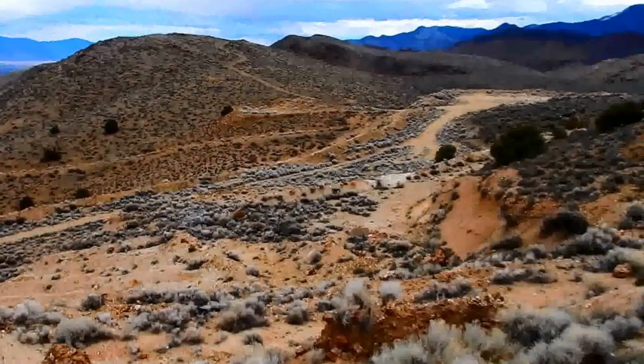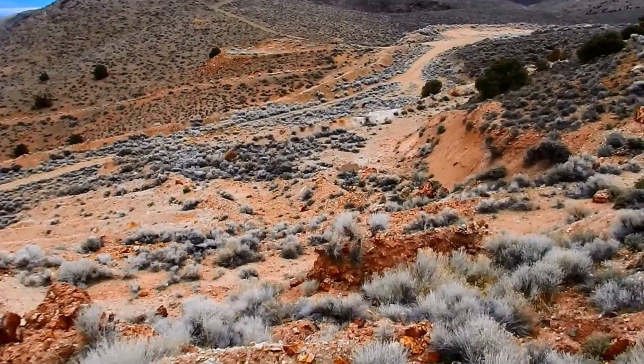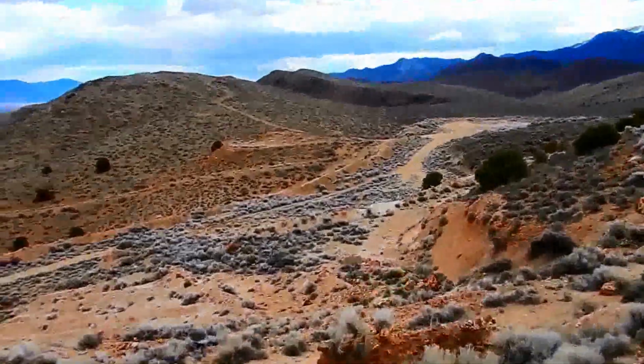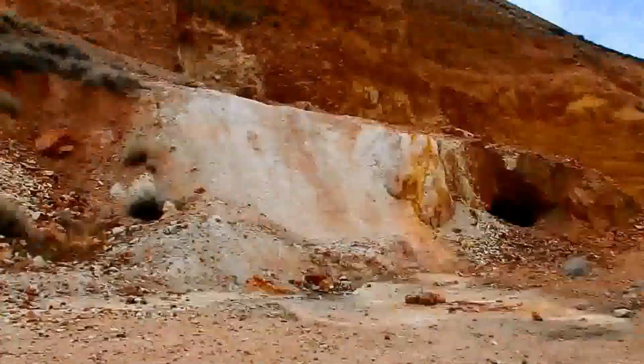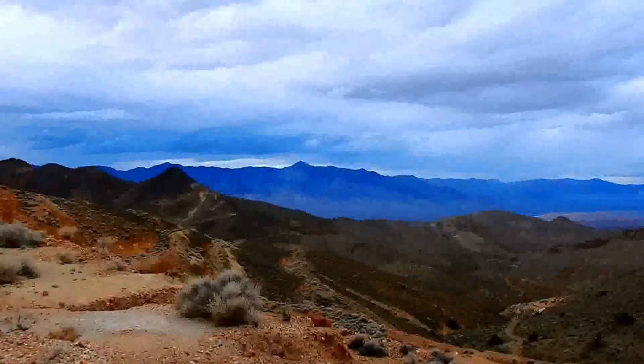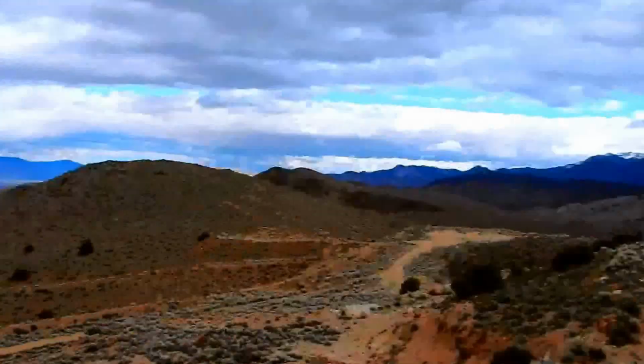Walls. I mean, these are natural walls. These are not man-made walls. And it's formed because of the flow. It's created these. You can see there's a mine. I don't know. Some of these mines went 1,100 feet deep, so we need to be careful.